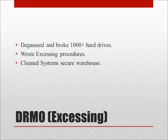A secondary thing that happened because of this DRMO project was I had to clean out the systems warehouse, which was a mess when I started. We took out 6 or 7 dumpsters full of trash and styrofoam and threw away countless amounts of broken or unused equipment. It was quite a mess and a lot of work. We also organized everything and hung up signs and cleaned everything up. It was a really good project.